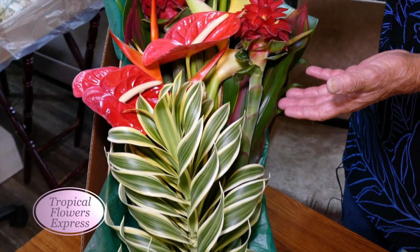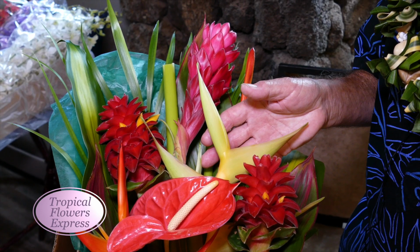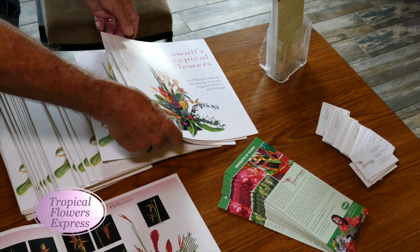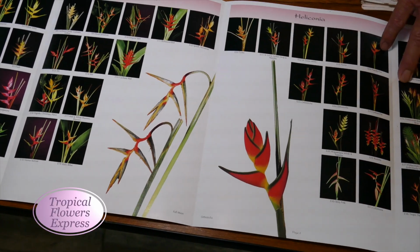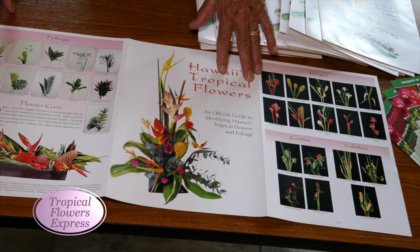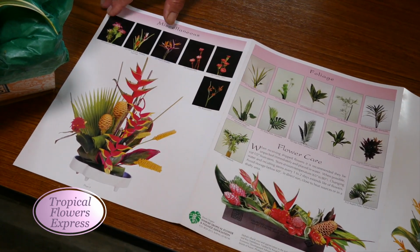This is a sample here of our Poipu gift box. And it comes with the 8 tropicals and all the foliages. These are brochures that are from Hawaii Tropical Flowers and Foliage Association, our Kauai chapter. And this is an identification guide of all the different heliconias and gingers and all the different types of foliages also. Wow.